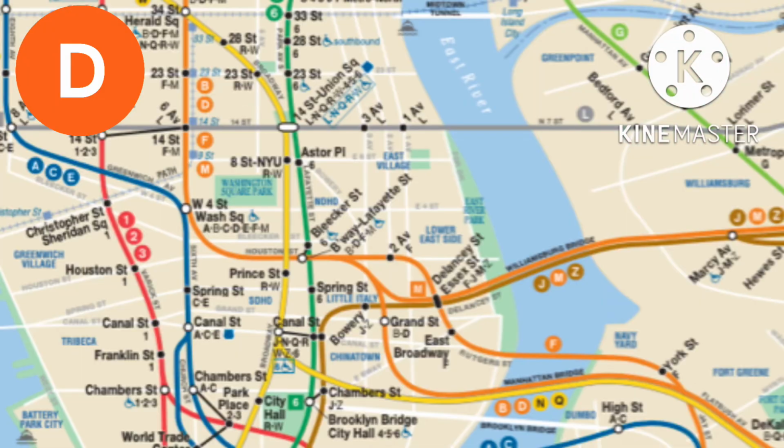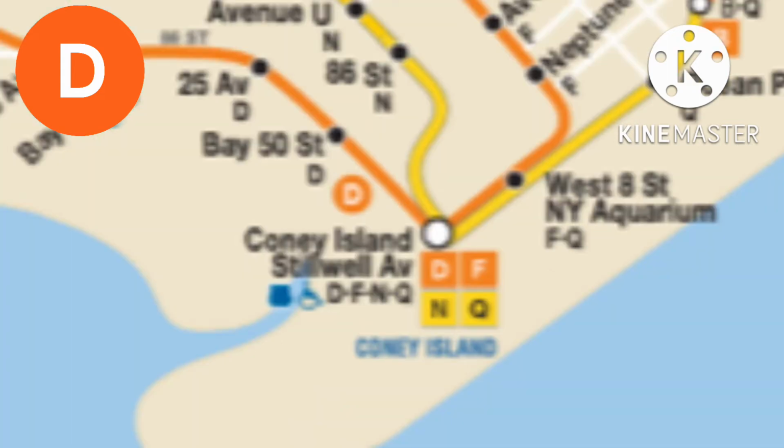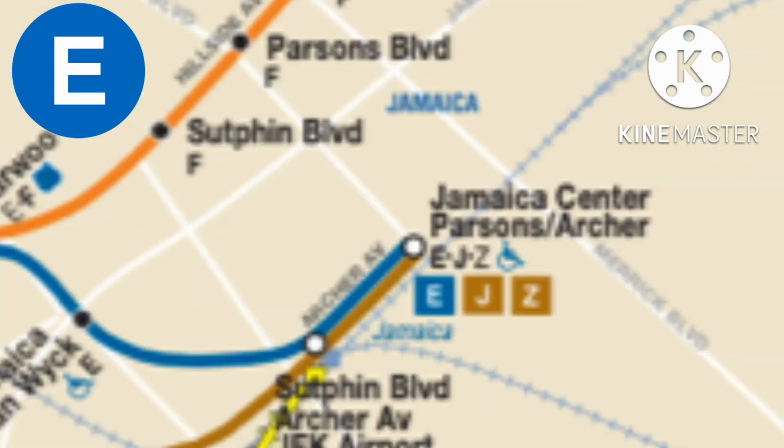Then we have the D line, and the D line is, like I said, the express line that runs alongside the B line. So it goes from Norwood, 205th Street, all the way down to Coney Island, Stillwell Avenue. So then the E line. The E line runs along the A and C for a little bit, but it does break off at 50th Street. And so the E line, you can take it from Jamaica Center or Parsons/Archer. And then it goes from there to the World Trade Center.